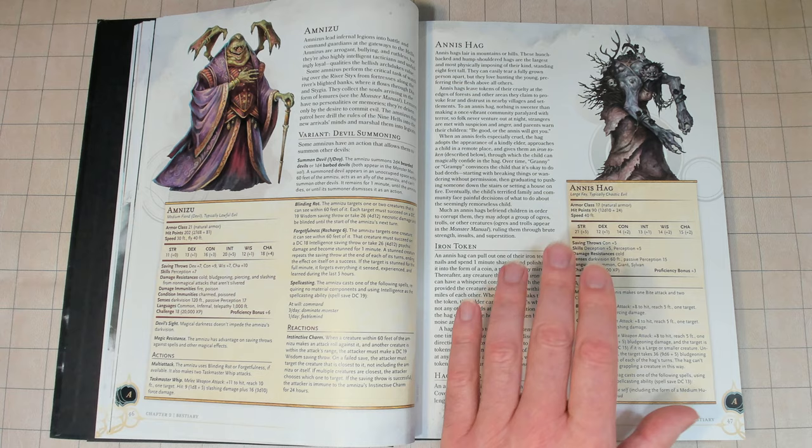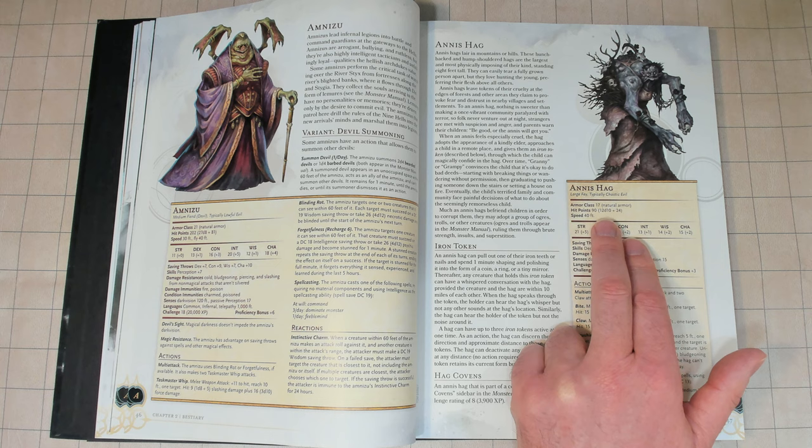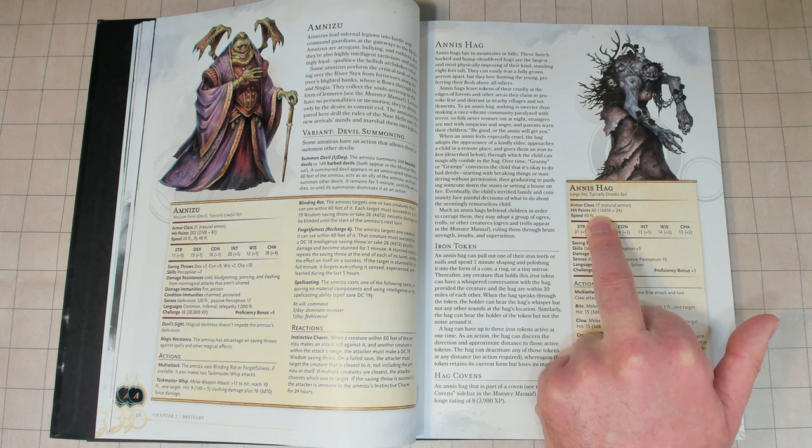As for hit points, that's where your biggest problem lies. I did mention this when I was doing the review, is that monsters just don't have enough hit points. So if we look at the Annis Hag, it has 90 hit points, which is slightly more than the original Annis Hag, but the original Annis Hag never had enough hit points anyway.